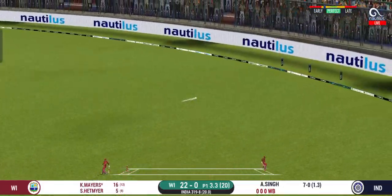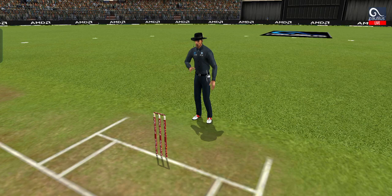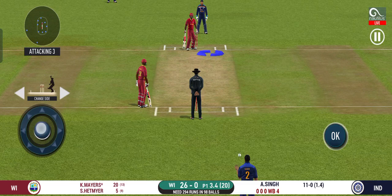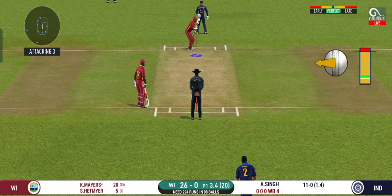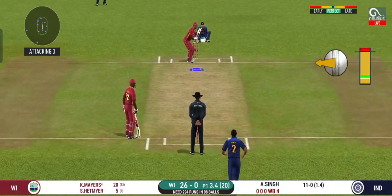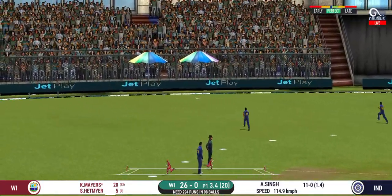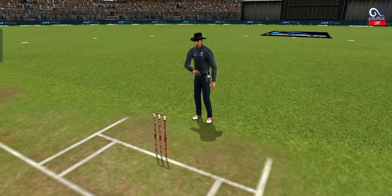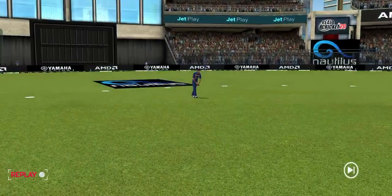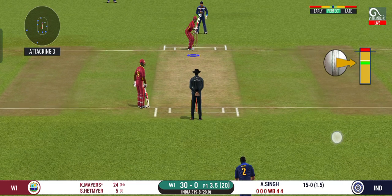Goes over the top and in the gap. Well played. What a thrilling game we are witnessing here. The crowd is exhilarated. He smashes it away to the boundary for four. Terrific shot. Will he take on the bowler again? Let's see.